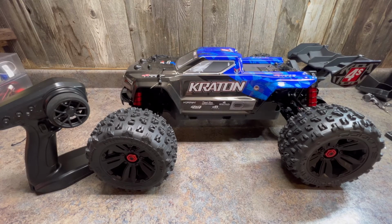Your impressions of it. This thing is hitting the dirt tomorrow. Immediately, first thing, battery I charge tomorrow. I'm taking this thing outside.